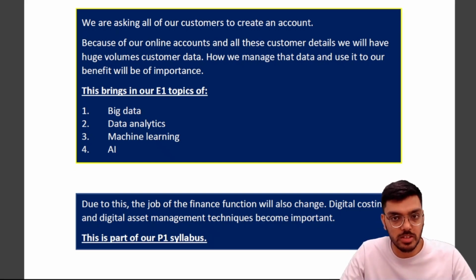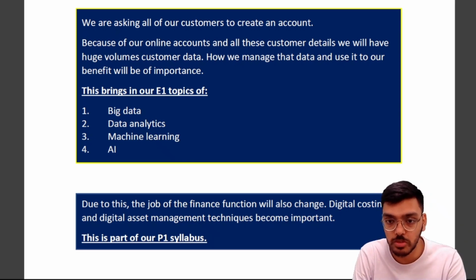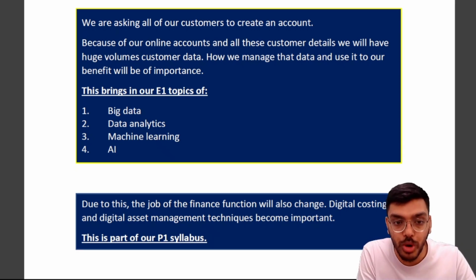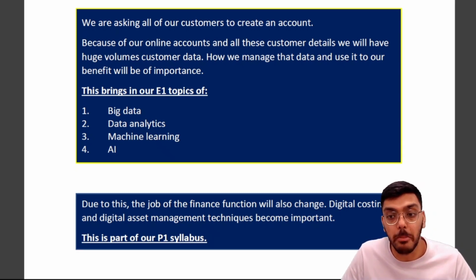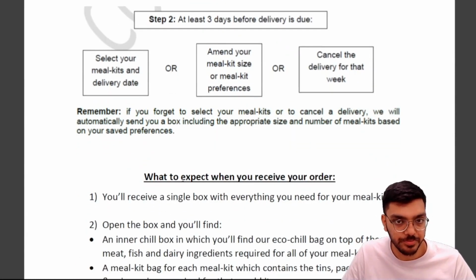And due to this digital nature, the job of the finance function will also change. Digital costing, digital asset management, digital pricing, all of these will be important aspects which are part of your P1 syllabus now. So everywhere we see something important, we are trying to bring it to your studies.